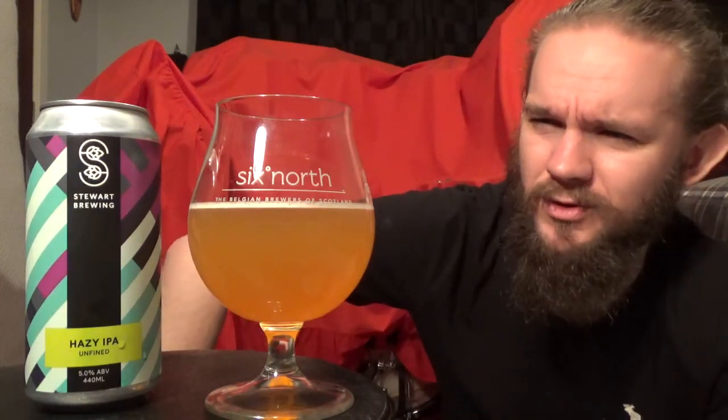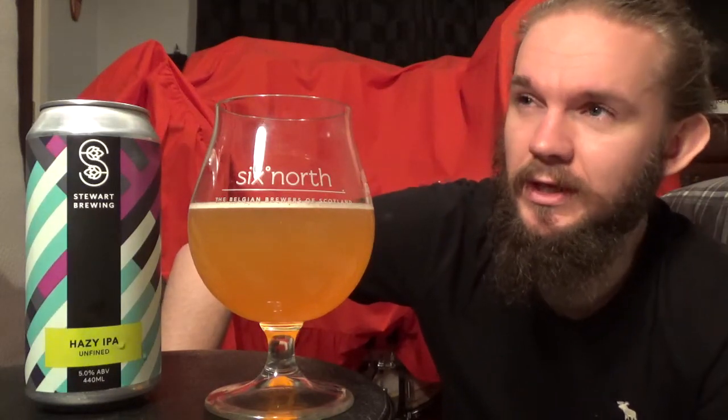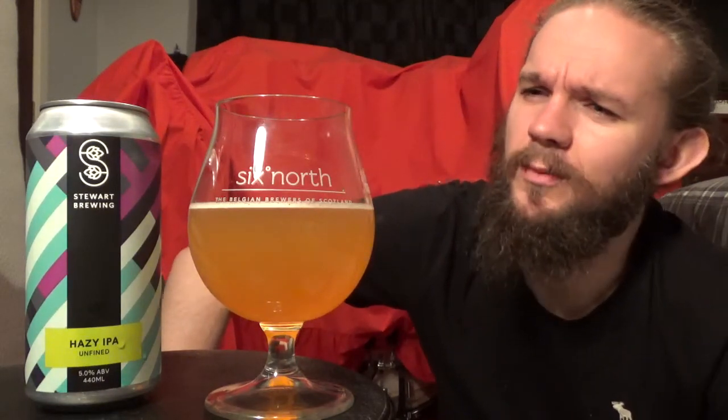I wish I could get a hold of these a little bit more regularly, but Stewart Brewing were always hard to get a hold of. You really had to go through to Edinburgh to get a hold of their beers, although I think they're in Sainsbury's now, and Lidl's and Aldi get random ones from them too.